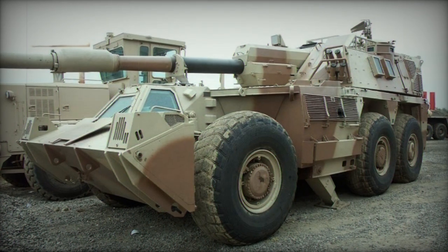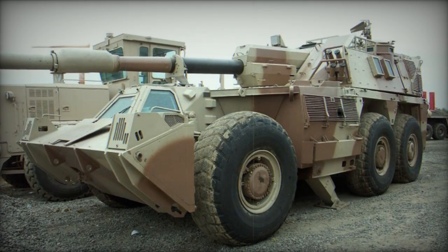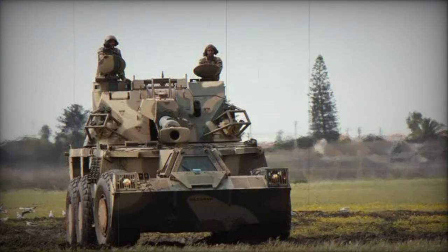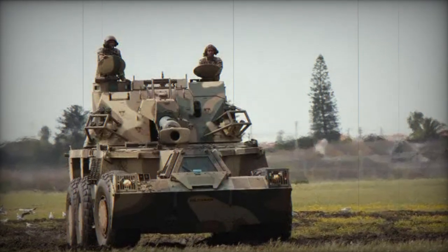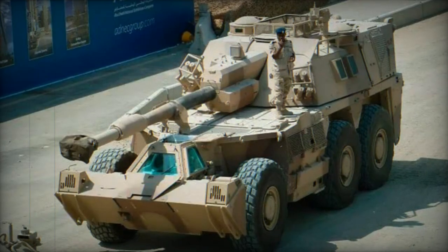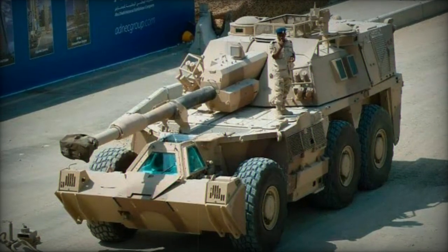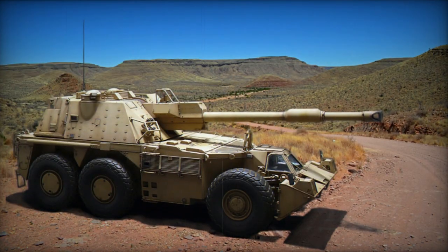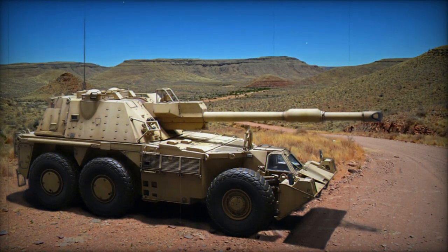Aside from the South African National Defence Force, the G6 has been delivered to Oman and the United Arab Emirates. Oman received 24 units, and the UAE got 78, designating theirs as the G6M1A3. The G6 has been notable for its accuracy and mobility despite its limited production and export numbers.